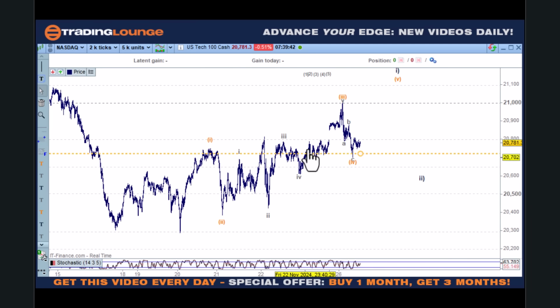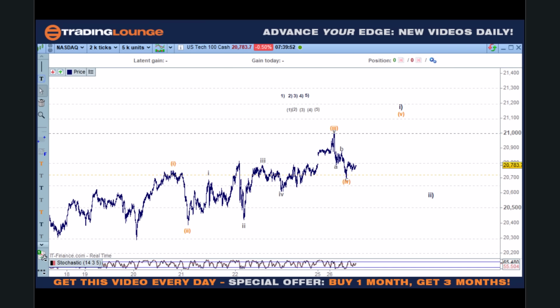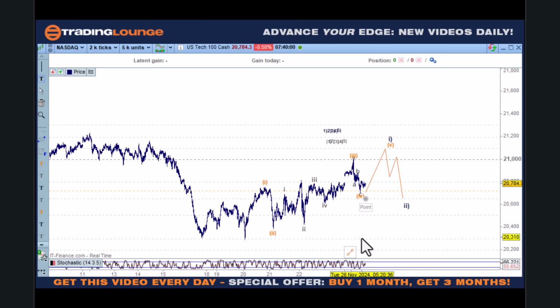I could count this in lots of different ways, basically, but I've counted it as 1 and 2, and then 1 and 2 and 3, 4, 5 up here for the third and the fourth, to give it one more high up here. Because I know that if it does push up here, which it probably will, it's going to be pushed back down, because of the low volumes and all the rest of it. So we'll need to see a nice impulse wave over here before we even consider being long in this.